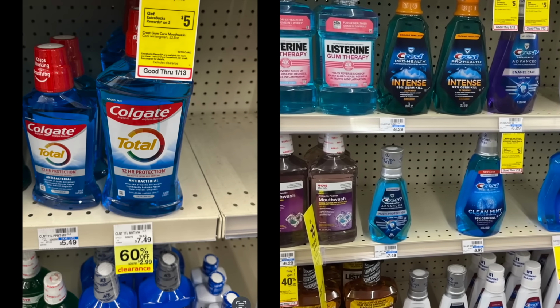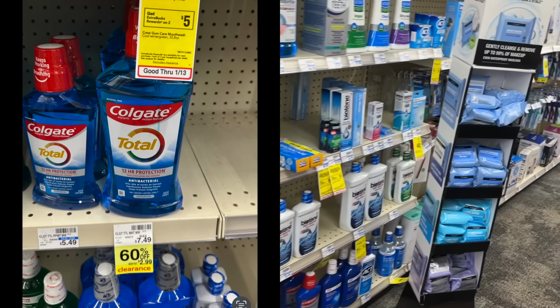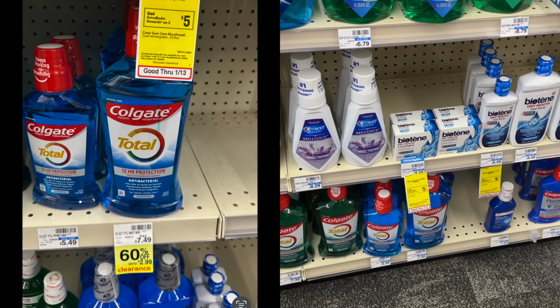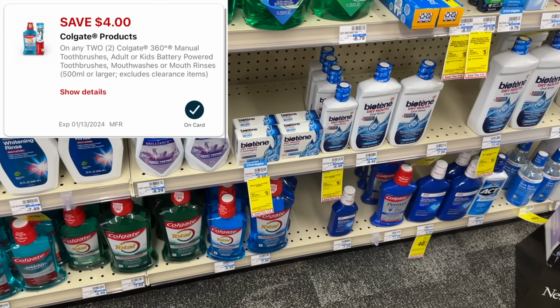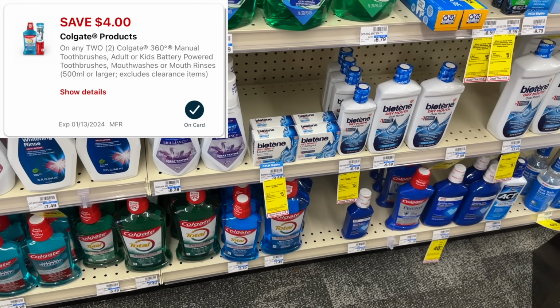This week, as far as clearance markdowns, we do have some new markdowns in oral care. So I noticed at my other store that this big bottle, the 1-liter bottle of the Colgate Total, was on clearance at $2.99. I checked the price here and it's only like $5.71, so I'm going to wait on it at this store, but definitely scan that item if it's not tagged at your store to see if it's $2.99.